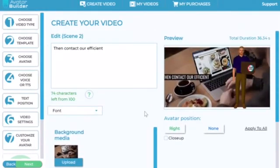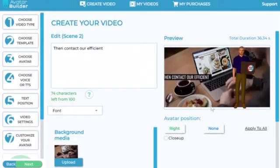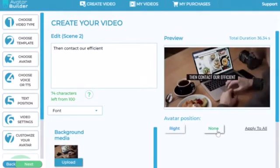And you can do all kinds of cool stuff. And I can show you so many other cool features. Of course, we'll be showing you all this process throughout the way. So now let's say, for example, I wanted to do a close-up of this. See how I can do the close-up of this avatar, right? I can remove the avatar by clicking none.